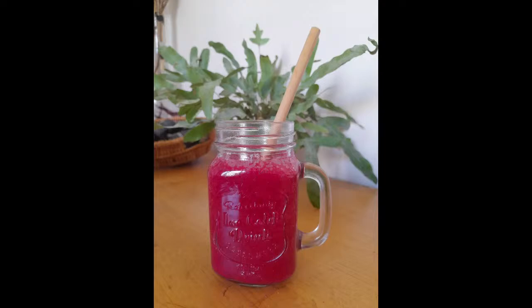And also I highly recommend that you consume sea moss throughout the detox, so that you're getting the fibre and the minerals, and it can give you that energy that you need.